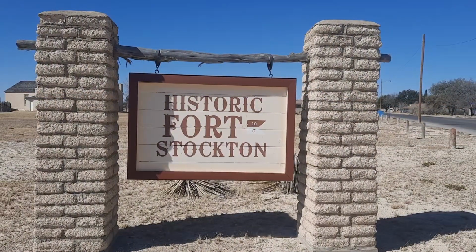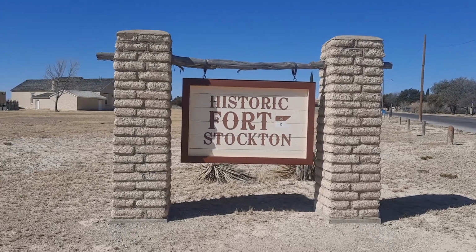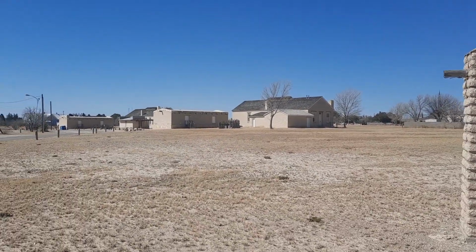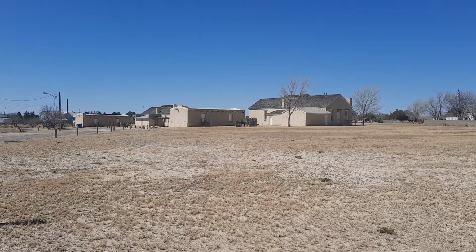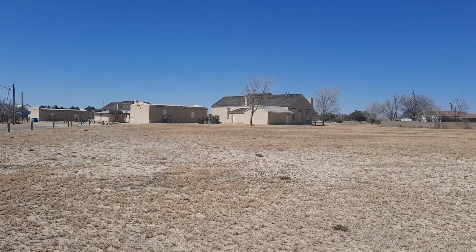Well, it is Sunday, the 13th of March, 2022, and we've been staying in the town of Fort Stockton for the last 5 days or so. And I thought we would take the opportunity to come out and check out Fort Stockton here in the town of Fort Stockton, which also happens to be the county seat for the county that we're in. And so let's go take a look.